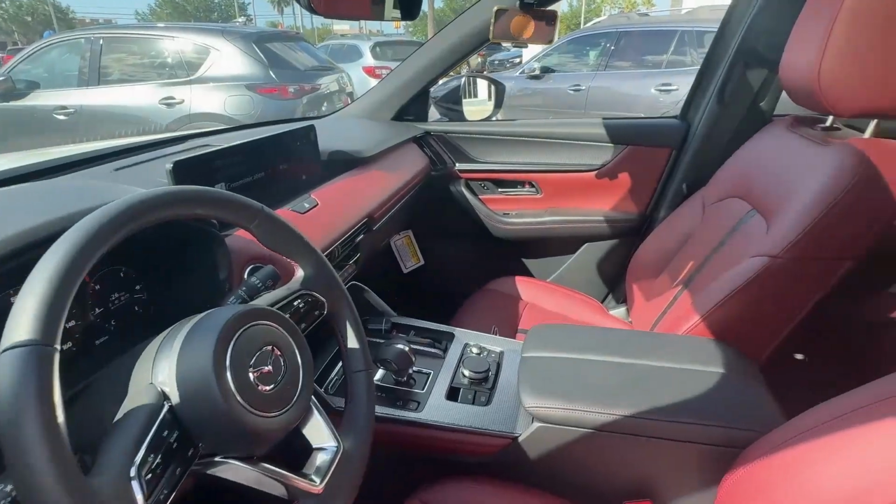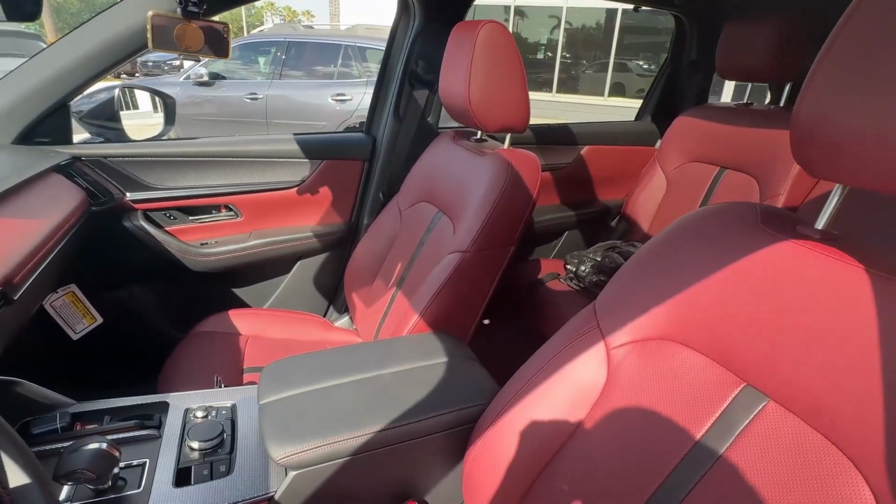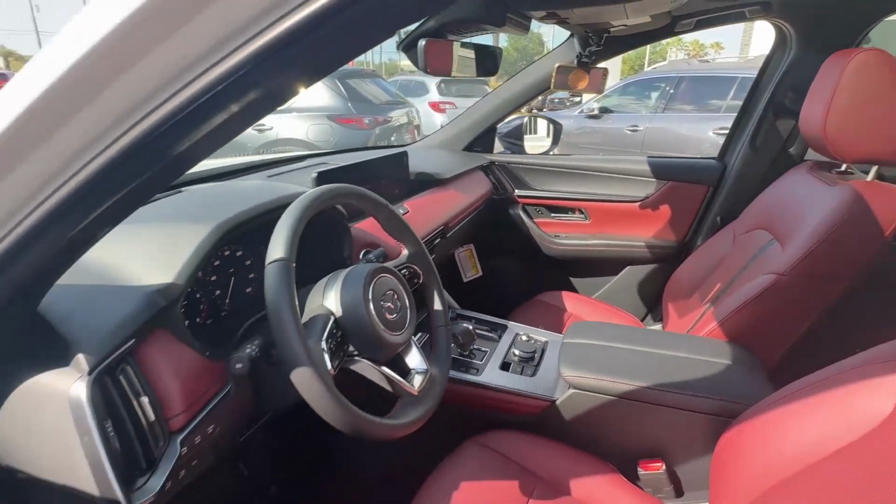I love the way it looks on the inside, the way it looks on the outside. I think Mazda does a really good job.